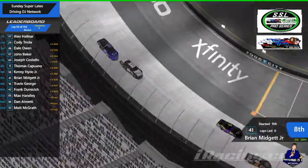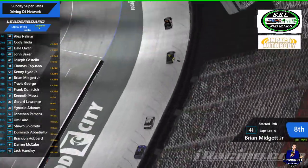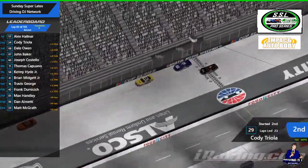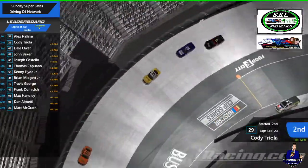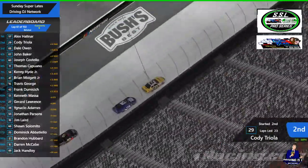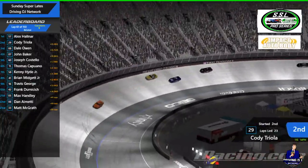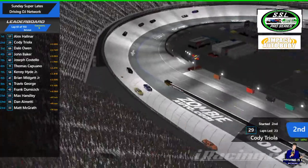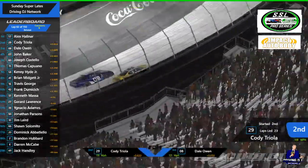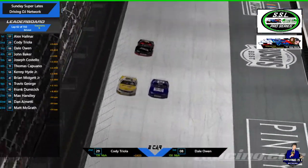As Midget is going to have some company coming down the straightaway here. Up front, Dale Owen making his way up around the 07 of John Baker. He was working on the 29. Here we go. Side by side right now for Owen and Triola. Car battle up ahead of us. Here we go for second.